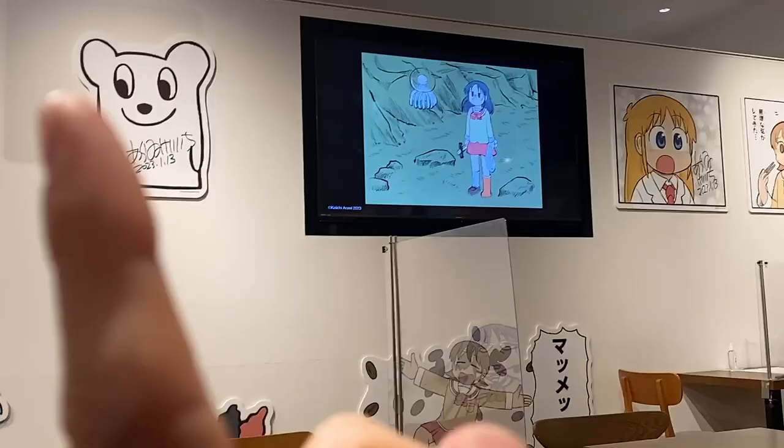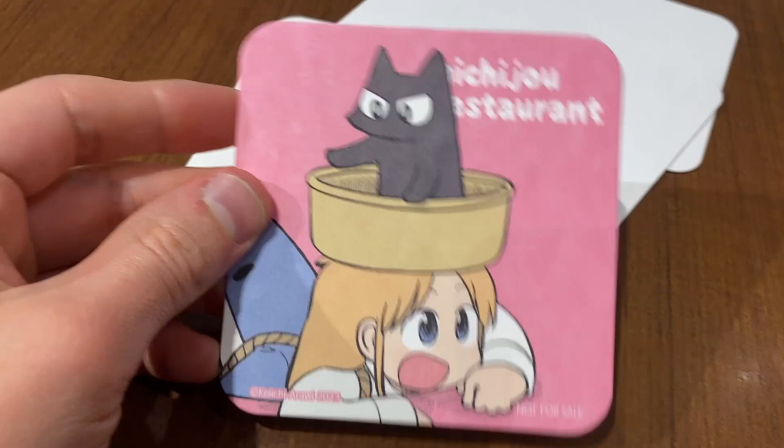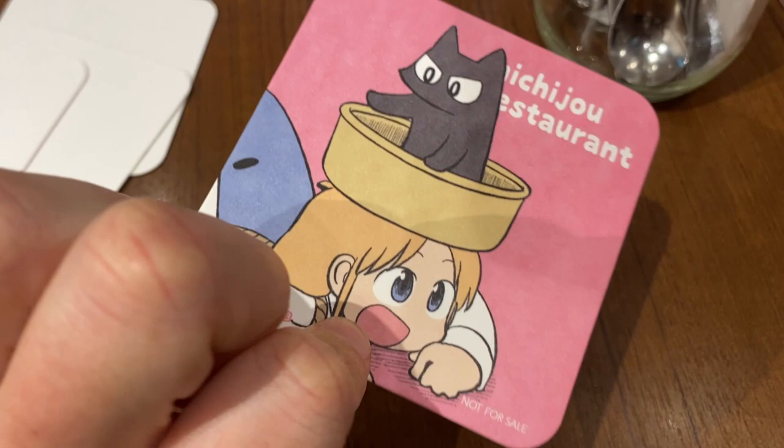I wonder what the audio talking is saying. Ooh, here we go. I've got the five coasters for the five drinks. Shout out to everyone who made this possible. I hope I can get one of my favorite. That's a cute one. Hakase with Sakamoto inside a box. Really, really nice design. I like these coasters a lot already.